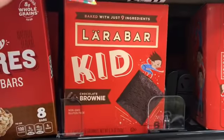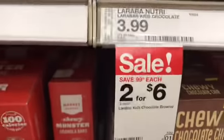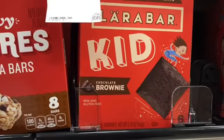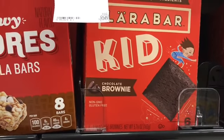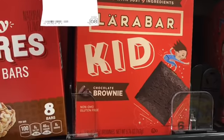Okay guys, so the Lara Bar Kids chocolate brownie snacks, these guys are priced 2 for $3 or $3 each. There's a $1 cartwheel coupon you can load to your barcode, and then you can submit a $1 to Ibotta. So final cost is $1 after cash back and that cartwheel coupon.